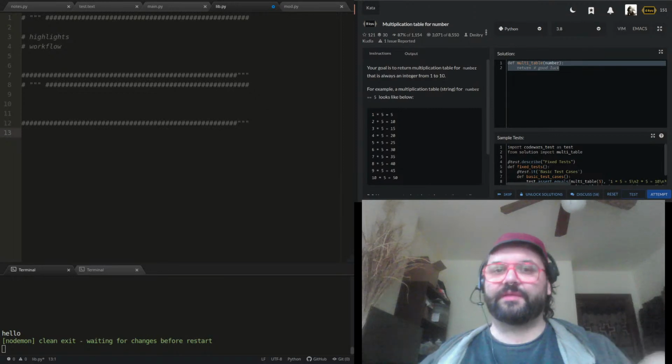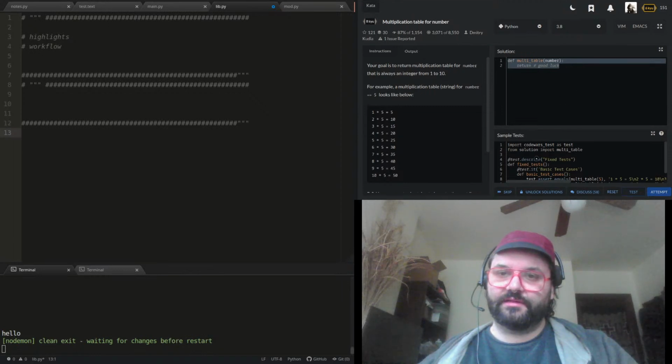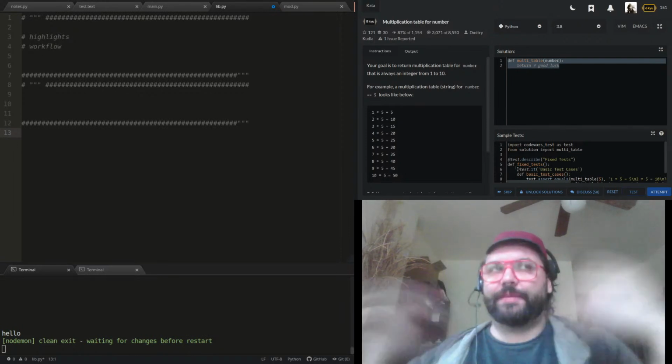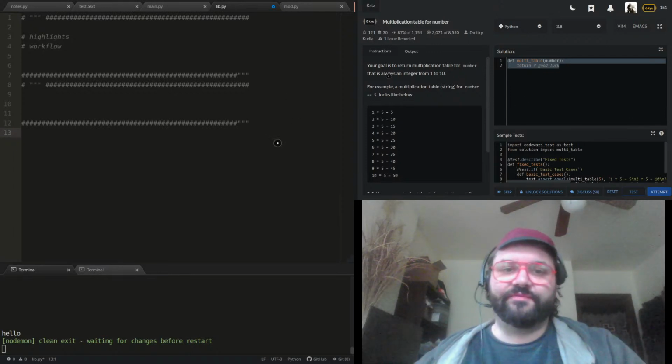So attempt is in the bottom right corner there. When you hit that, it will run other tests, right? So it may be the case that you pass these initial tests, but you don't pass all of the other tests that they have. And I kind of find that annoying.